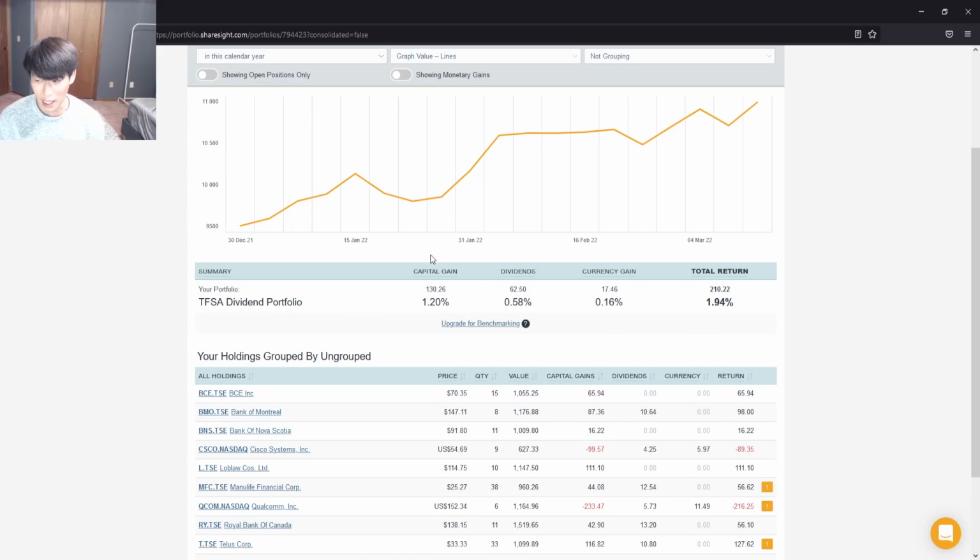And in the portfolio today, we have capital gains of $130.26, up 1.2%. Dividends we've received total $62.50 based off of ShareSite. That's an increase of 0.58%. And currency gain, we've received 17.46. A little bit of Forex for you, even in stocks. So 0.16% of a return, and total return this year is 1.94%.